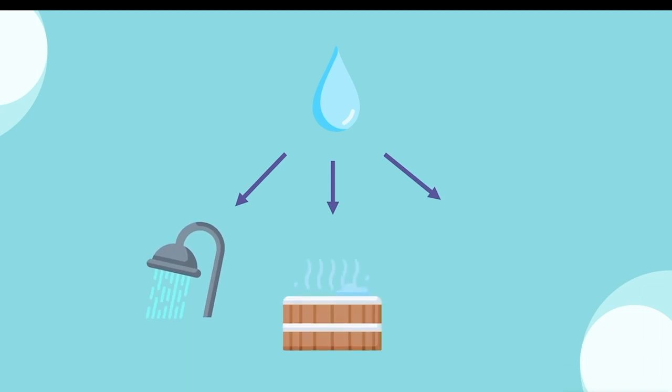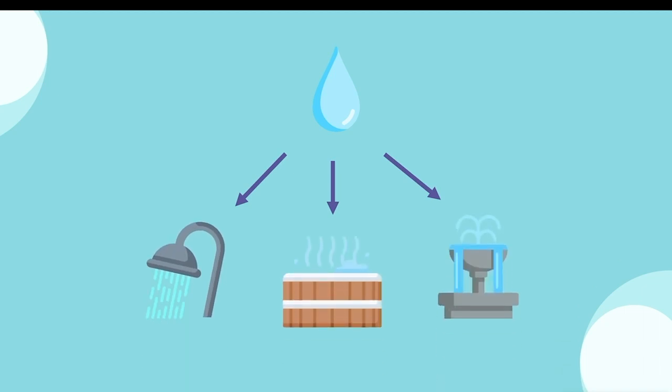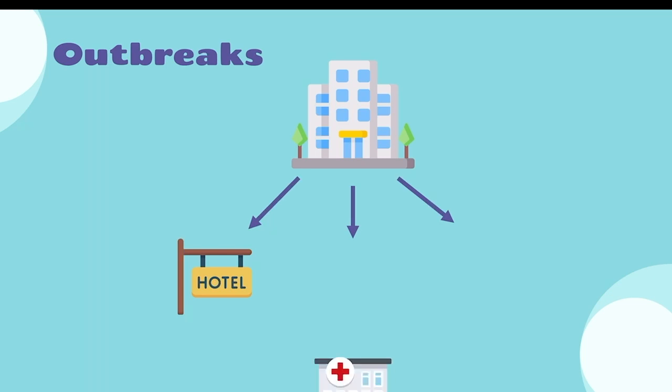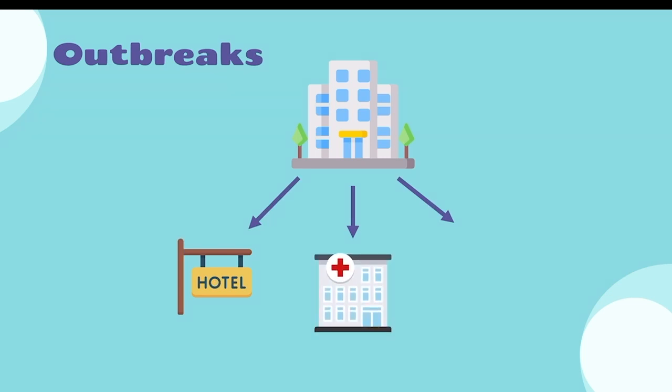This invisible bacteria colonizes best in water, such as water used for showering, hot tubs, decorative fountains, and cooling towers. Therefore, outbreaks of Legionnaire's disease have been found to be connected to buildings with complex water systems, such as hotels, long-term care facilities, hospitals, and cruise ships.